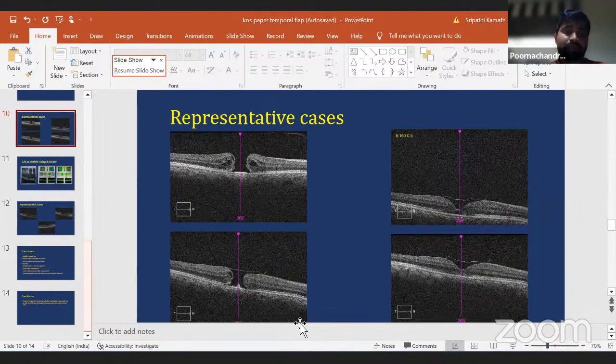In fact, there are functional adaptive optics imaging studies which have been presented recently, which also suggest the role of calcium transmission. Once you peel the ILM, the vision improves not only because of the hole closure or the approximation of the edges, the calcium transmission also improves. That's what the recent functional adaptive OCT imaging has shown. Hope I'm able to answer your question.